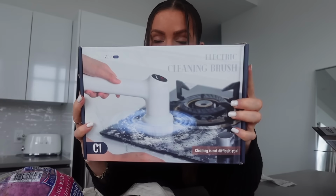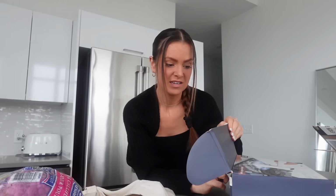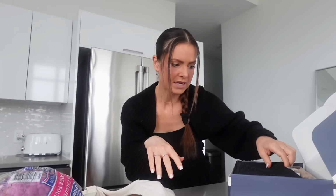So got a new one. So as you can see, it's an electric cleaning brush that's supposed to be for things like the stove top and the shower. But I use it for potatoes. It was only like $13. I'll link it on my Amazon storefront.